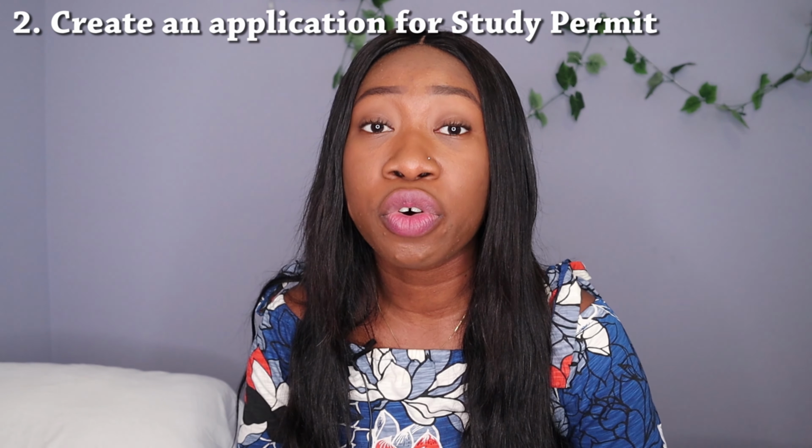Once you have been able to create an online account, which is registering a GC key, then you can create an application. So the second thing after that is for you to create an application. Creating an application would mean that you're creating an application for study permit. Once you create an application, you'll be required to complete some personalized questions, which would include if you're coming to Canada to school for more than 6 months or less than 6 months. Do you have siblings in Canada? Are you married? Is your partner coming with you to Canada? The questions are usually personalized based on your responses. So if you say you are not married, then you would not be getting questions for you to fill in your spouse information.